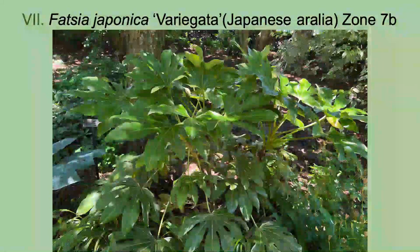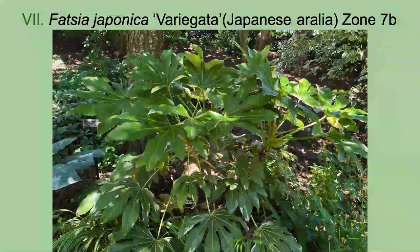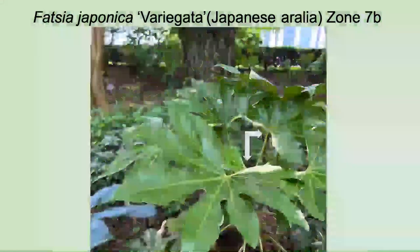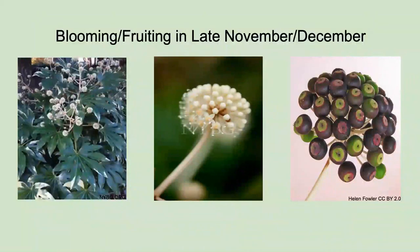But Fatsia japonica variegata breaks this rule. It is said to be more cold hardy than even the straight green version. Perhaps the genes sorted in that way. It was hard to see the variegation, so I'm pointing it out for you here. And it does bloom in late November and fruits at NYBG in December.